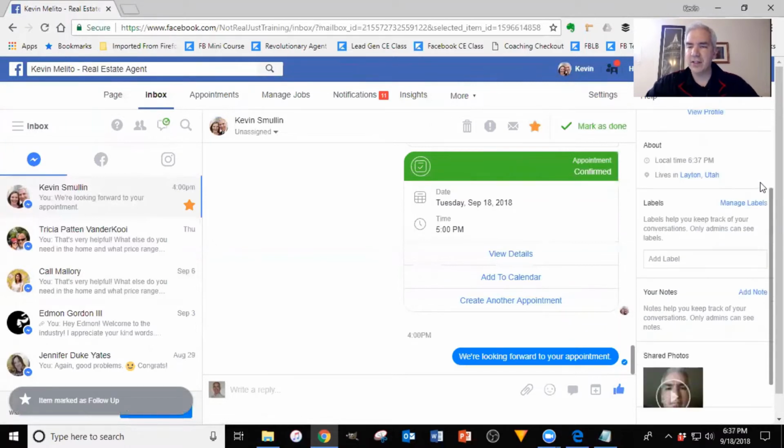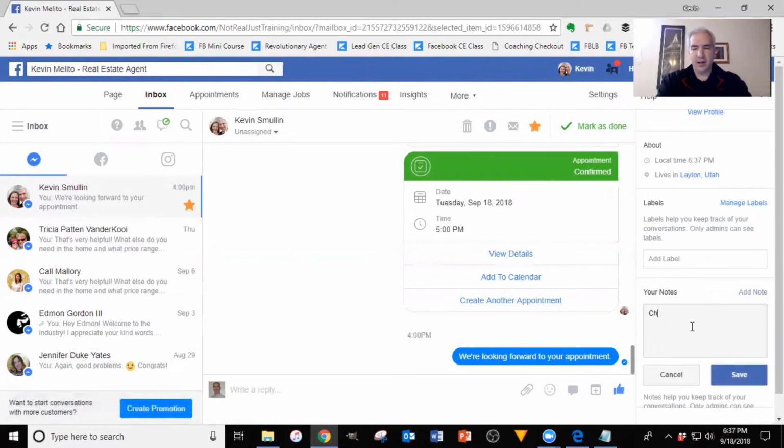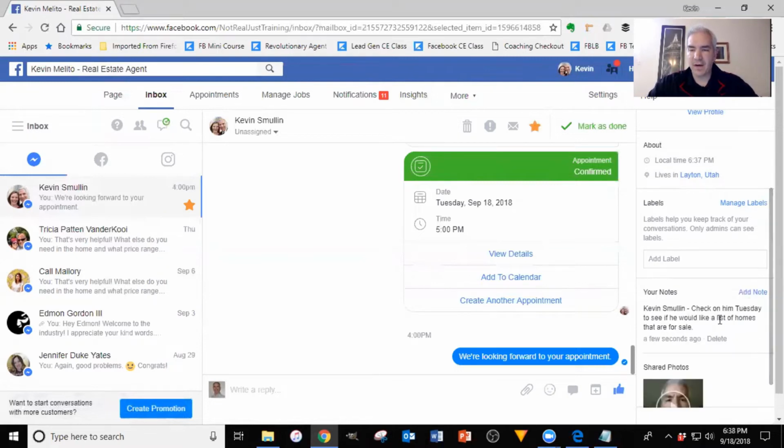And the other thing that's cool is down over here, there's this section about notes. So I can add a note: check on him Tuesday to see if he would like a list of homes that are for sale, right? And so I can save that to his profile. And now this is starting to function like a little mini database, right? So I now know that this particular contact, myself, woohoo, I'm awesome, I'm going to check with him Tuesday, see if they need a list of homes that are currently for sale.